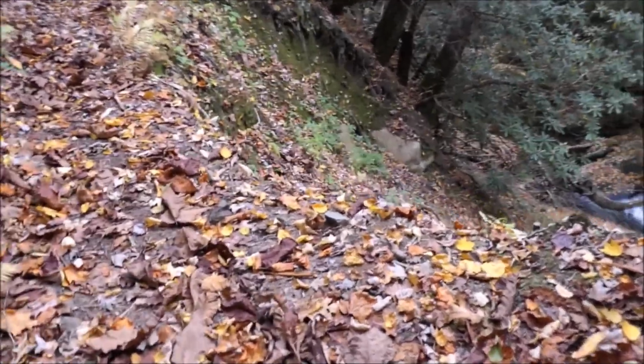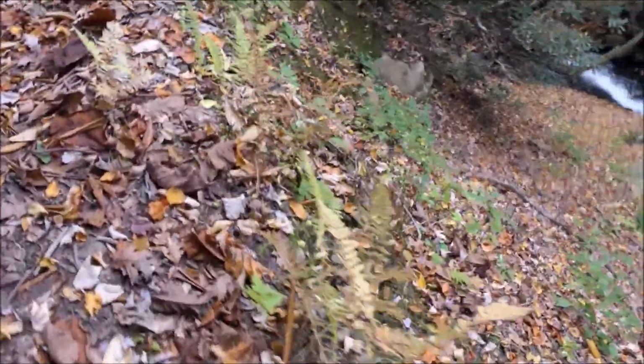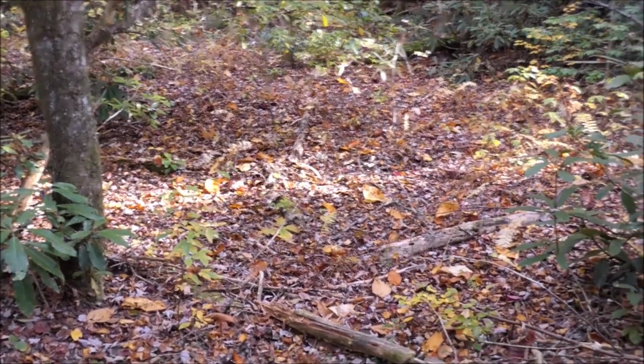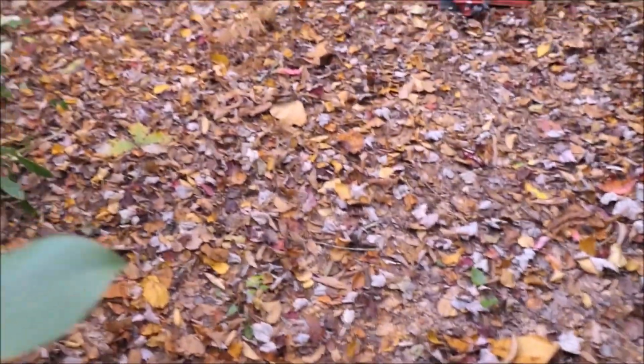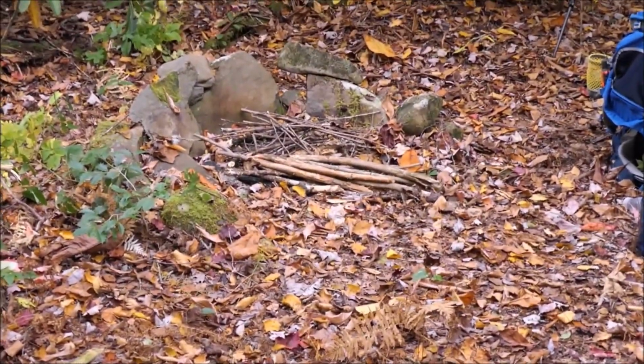Here's a big landslide below the falls. Half the trail is gone, or the old road, really. Well, I found a nice one-tent site. There's the trail. Already got water. And here it is. A nice little open spot, and somebody's even put some rocks up for building a fire.